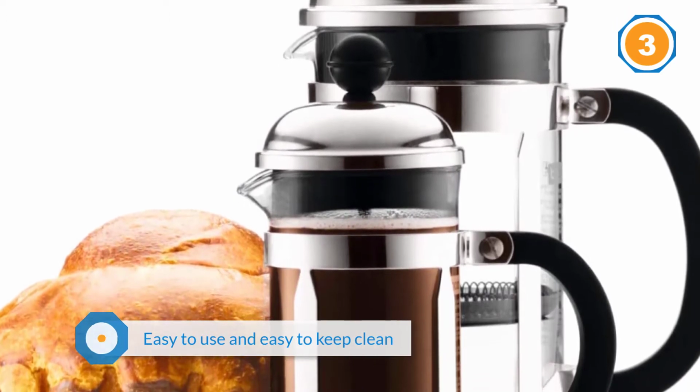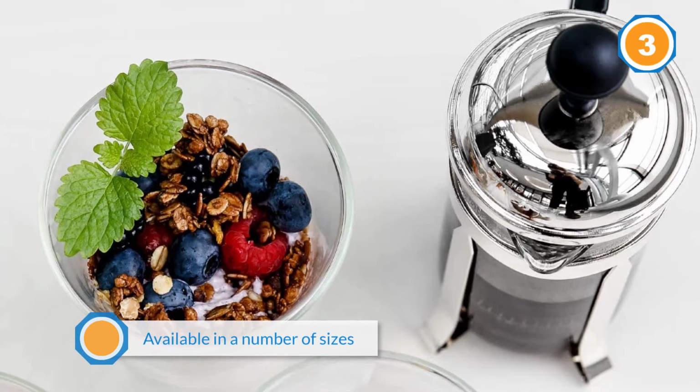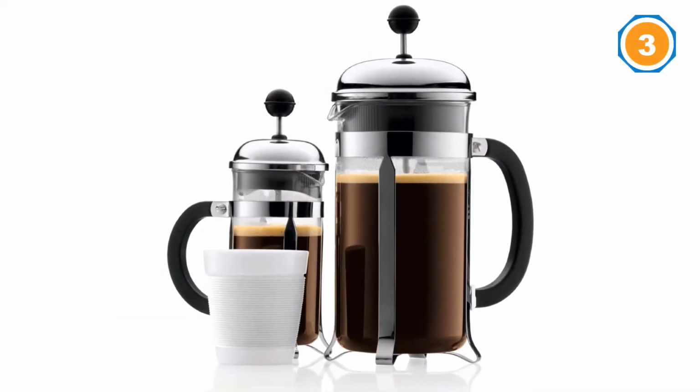It's also available in a number of sizes, starting at 12 ounces and going all the way up to 51 ounces. The plunger is made from stainless steel with a mesh filter that helps extract the aromatic oils while leaving the grounds behind.